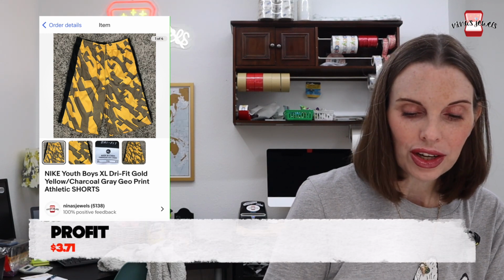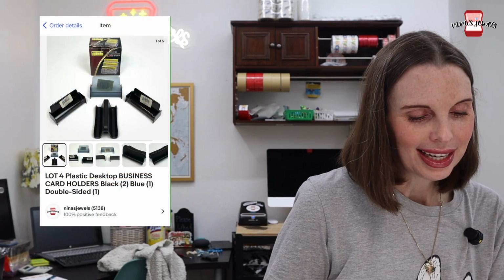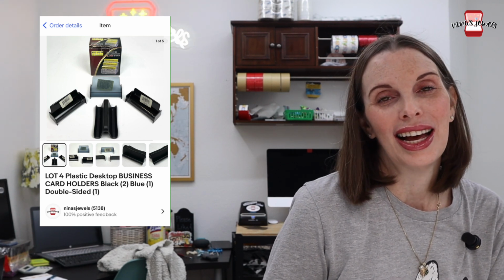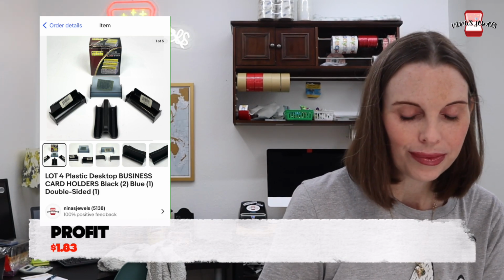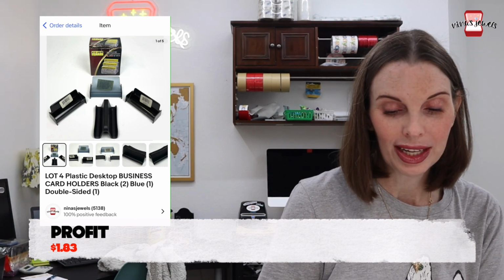Next up was a pair of yellow and charcoal gray boys athletic shorts. We got these at a garage sale for $1, and they sold for $11.98. Next up was an item I never thought would sell. This was a lot of 4 plastic desktop business card holders. They were just various ones that I had used over the years, and I lotted them all together and sold them. So it included 2 black ones, 1 blue one, and 1 double-sided one. And those sold for a total cost of $7.44. We still made profit on that though.